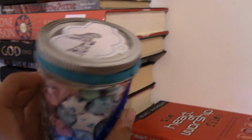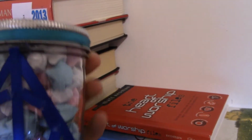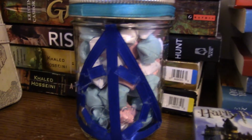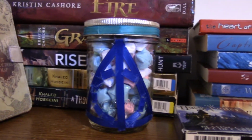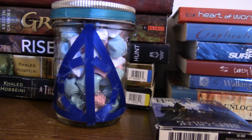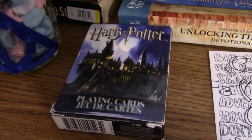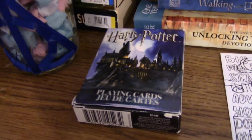This is a star jar. So my friend Kat made this for me. It has my name on it and a snitch. And so it's just paper stars and some glitter at the bottom and some ribbon that makes the Deathly Hallows symbol. I really like it. I enjoy making these stars. Last year all of our friends were making them constantly, and I have a crap ton of them still. But you can make them into these star jars, and so there's just glitter on it, and it's really pretty. And then I have my Harry Potter playing cards. I don't even remember where I got these, and I don't really use them that much, but they look cool.